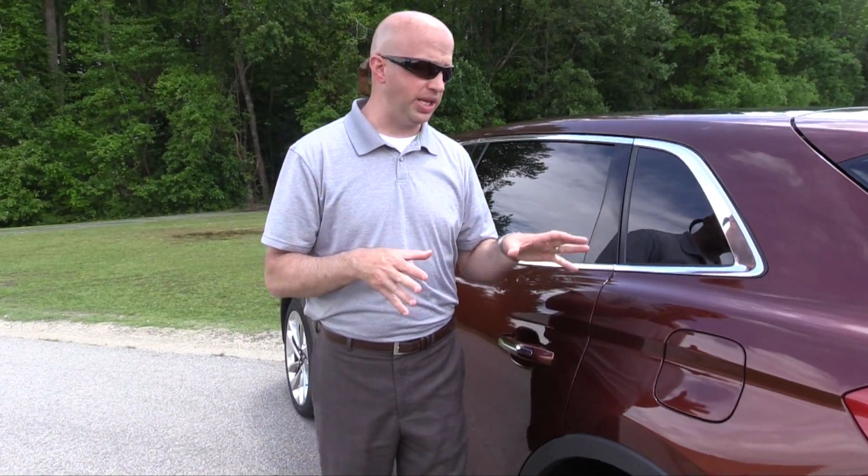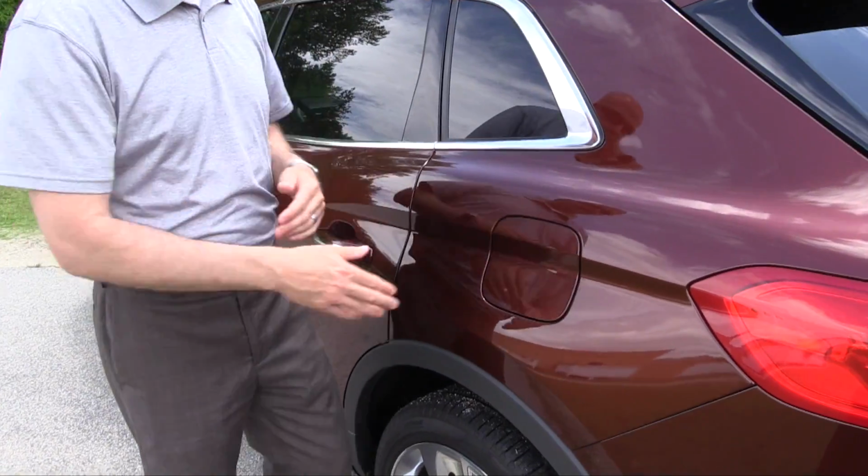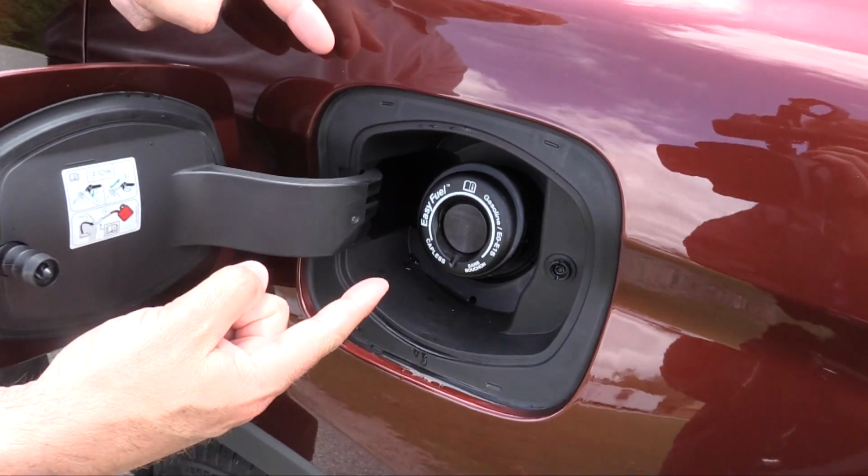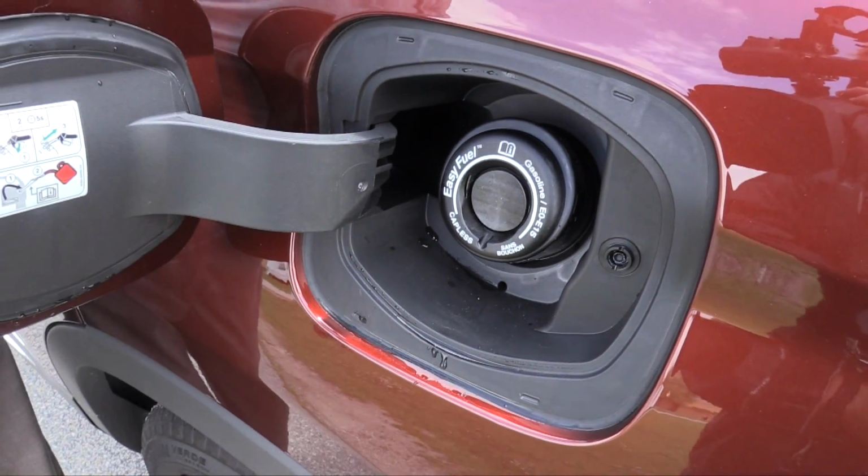There's a lot of security when it comes to this vehicle, but one Achilles heel is right here at the fill-up area. I like this area to be locked when the vehicle is locked. Well, that's not the case. Instead, it pops right open. But one feature I do like is the fact that it's capless. This does make fill up so much quicker.